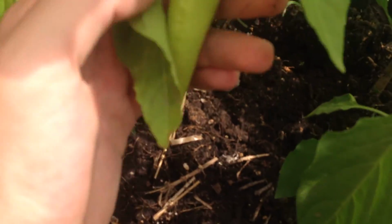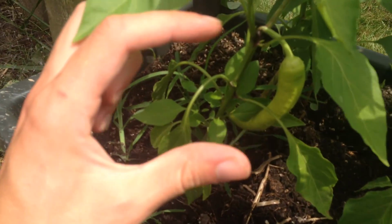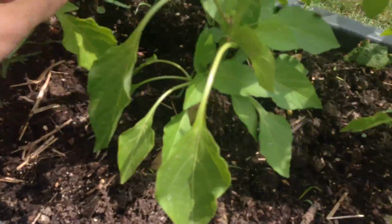And these things really took off after I started doing it. These things were maybe this big, and after I put the fertilizer in, a couple days later they tripled in size. We already picked a couple. That fertilizer definitely is really helping out.